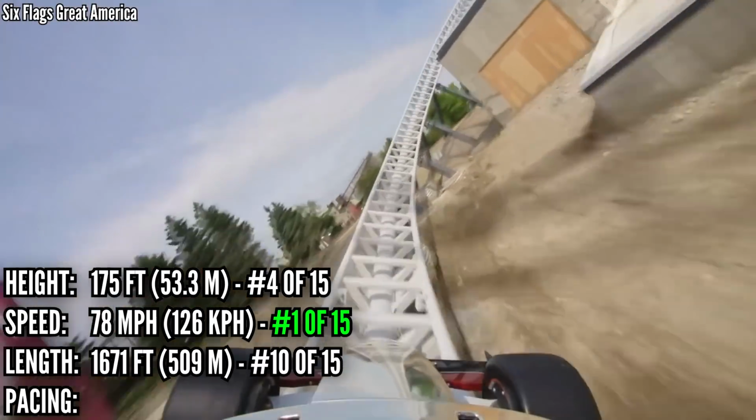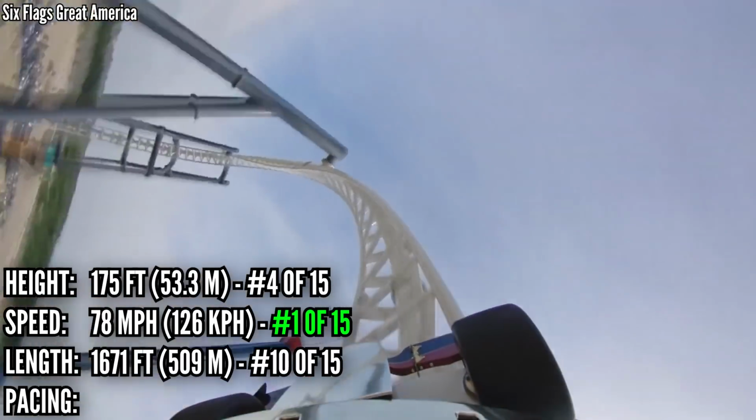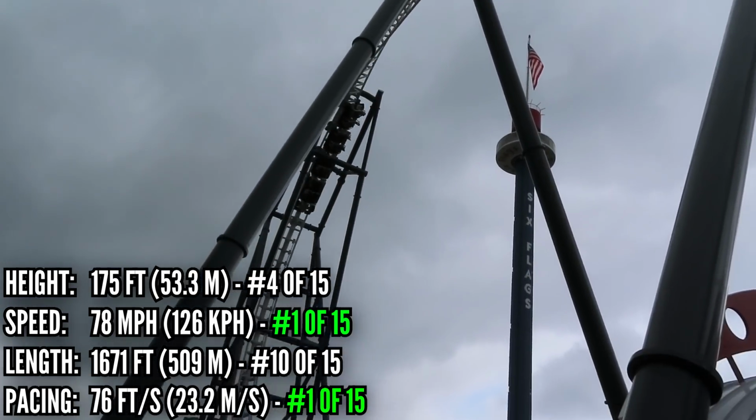It covers a total of 1,671 feet of prime ride track, a surprise to nobody, and the train rips through most of that, just slowing down at the top of those big inversions. Still, it's number 1 in the park in pacing, covering almost 76 feet per second.